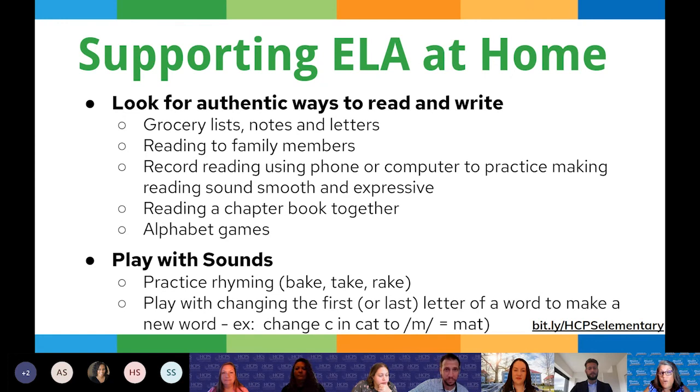So if you are in a grocery store line or waiting in the car, practice rhyming. Give your student a word and see if they can come up with a word that rhymes, such as bake, take, rake. Or make a word chain by changing the first letter of a word to make a new word. So if I have the word cat and I say change it to a word that begins with an M sound, can your students say it's mat? All of those sound play games help build that early phonological awareness skill that's going to help your student be successful with reading and spelling.